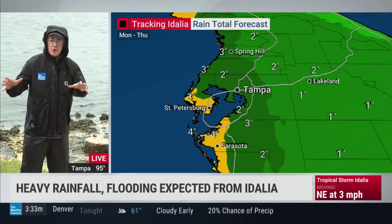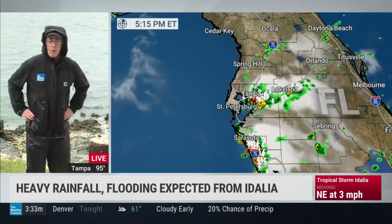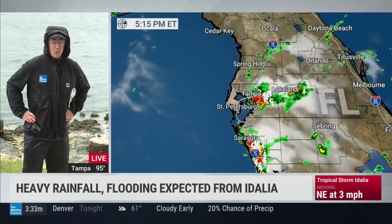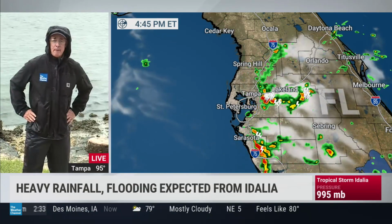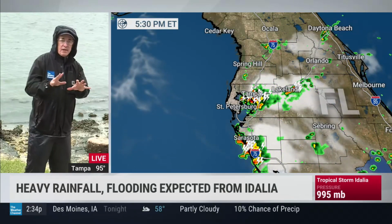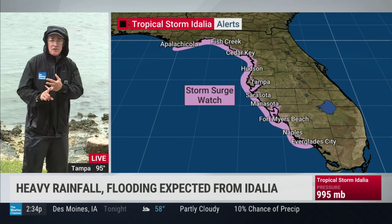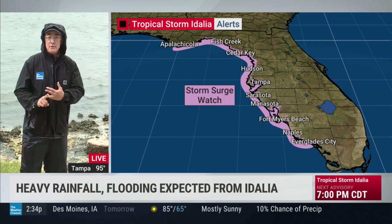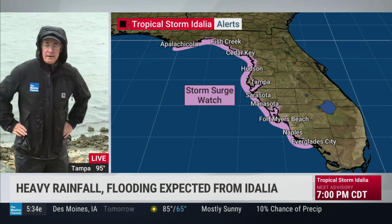There may be some short-term flash flooding in the urban areas, but I think the biggest concern will be what kind of wind we end up with and what kind of surge we end up with. Right now, we're in the storm surge watch, the Tampa Bay area 3 to 5 feet above normally dry ground. That will change, could go up, could go down based on the size, intensity, and the track as we see the Hurricane Center fine-tune that forecast in the next day or so once it starts moving north Monday into Tuesday.